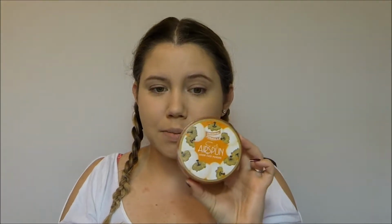What we're going to take next is the Coty Airspun Loose Face Powder. I love this stuff, and I feel like it is such a great setting powder. It goes for around $5 to $7 at Walmart, and I know that not every Walmart has this. The Walmart closest to me doesn't have it as far as I can see. However, the busier Walmart here does, and I hate going to that Walmart.